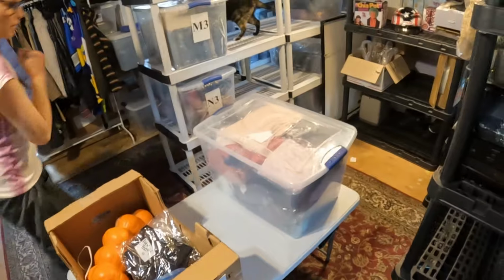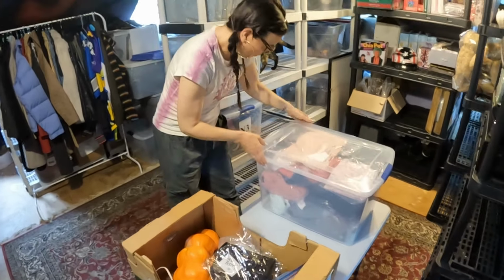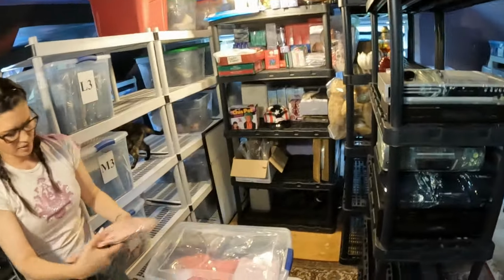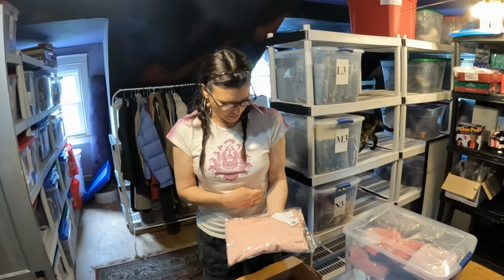All right, so this one right here, we're going to find in bin 03, which is on the table over here. Just right here, actually. It is a Vince front pocket short sleeve t-shirt that was new with tags, and it went for $29.99 plus shipping. Yeah. So this is Vince.